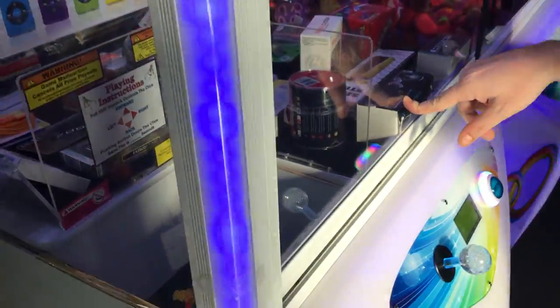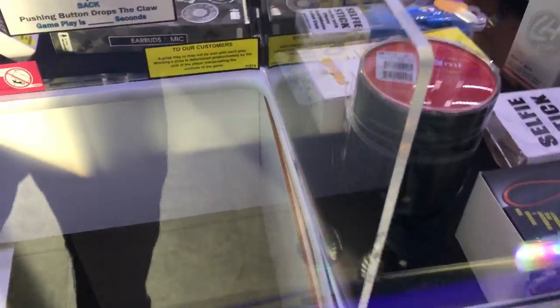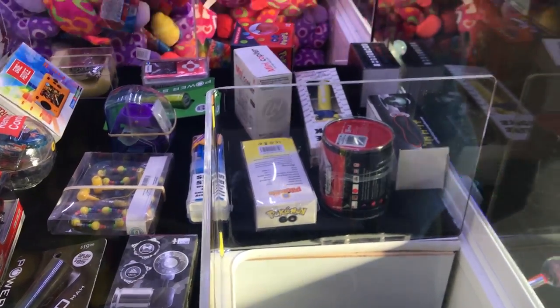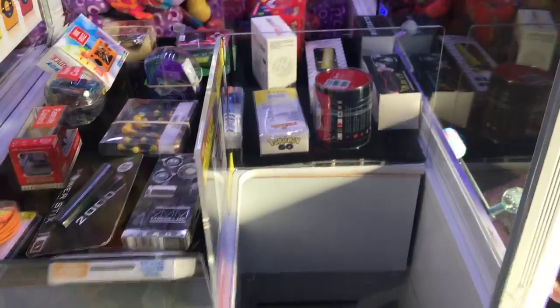I don't know. What is that? I don't even know what that is. The mini copter? Because it's so close, and you just need to tip it over the edge. The tension is so loose because it's a big prize, unless it swings, it's not gonna hold it. All right, we'll go for it.